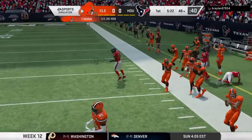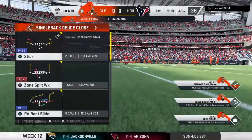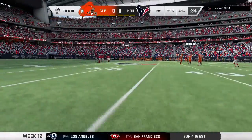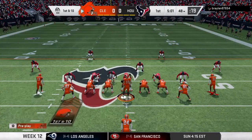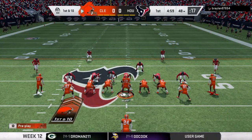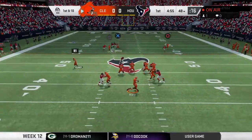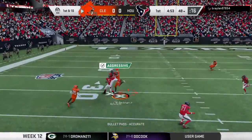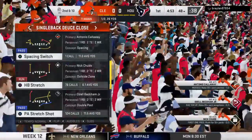There's a ball thrown right side and complete. That one good for 26 and a first down. A gain of 26 yards. First go now. Off the play fake. And that is incomplete. He couldn't hold on through the contact.